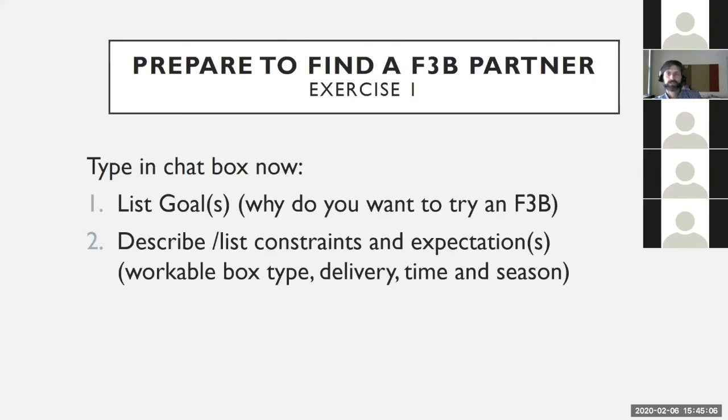Okay, some good texts are coming in. It takes a little longer. One person said, can you restate the question? When you think about doing this, what comes up for you as limits? What comes up as constraints? It could be transportation, it could be the kind of box you could pack, anything.